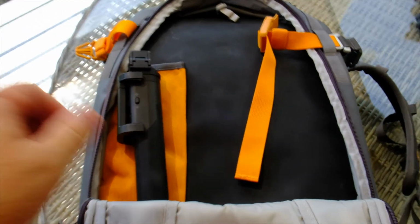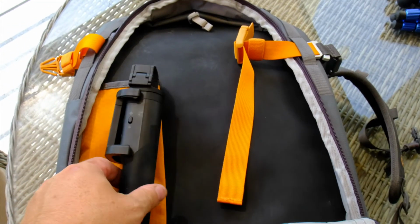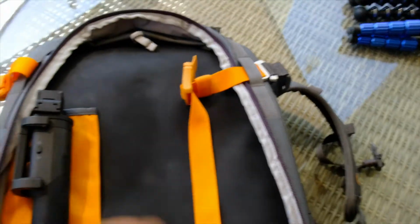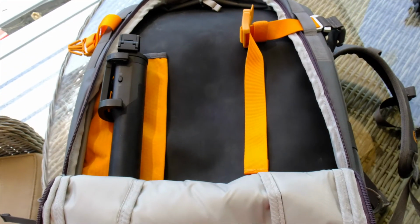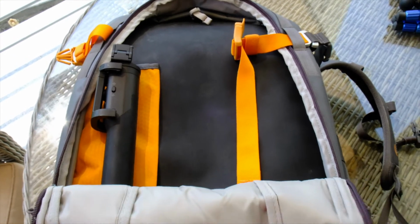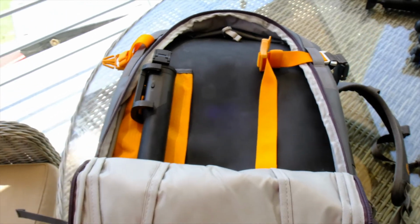And then on the back side we've just got the selfie stick for the DJI Pocket, and normally there would be the waterproofs and pack lunch etc. in this side when we go walking. Strapped on the outside would be the Mach 3 tripod as well.